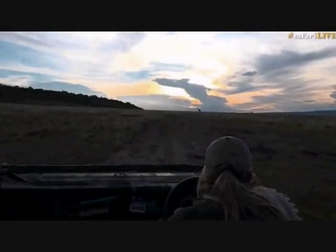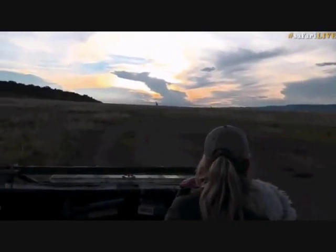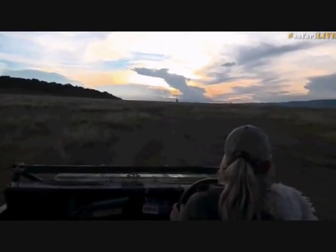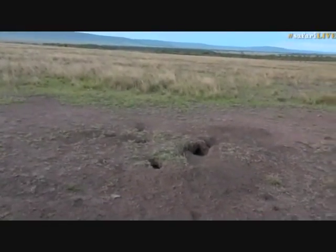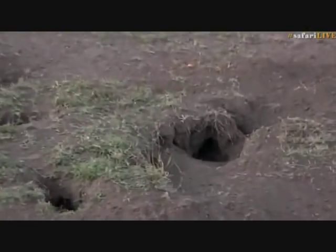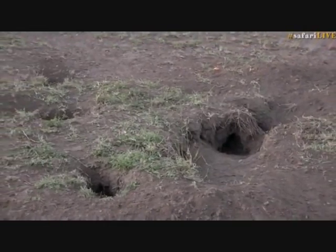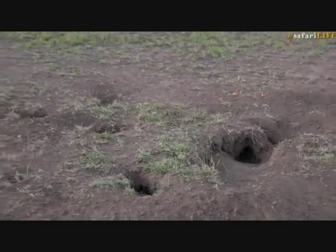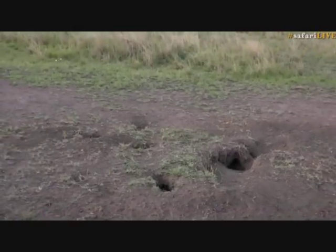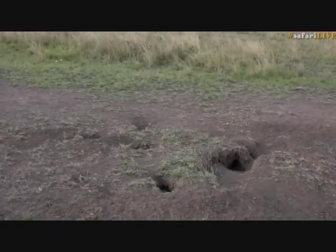Let's have a quick look around. How cool is that? I think they're denning actually right here. Yeah, they are. This is where they live. This is their home. This is very cool. I've never seen a bat-eared fox den in my life, but now I have. There are 1, 2, 3, 4, 5 entrances that I can see, and they're tiny. I actually can't believe how small the little burrows are.